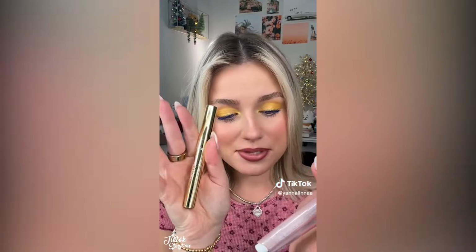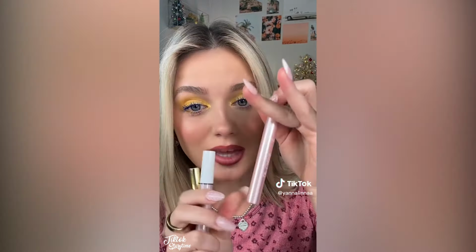Now we have a choice between a lipstick, a juicy lip, or a lip cream. I'm gonna do the regular lipstick one. Oh my god. This is definitely not the typical color I would ever wear, but holy shit, it looks so freaking pretty.